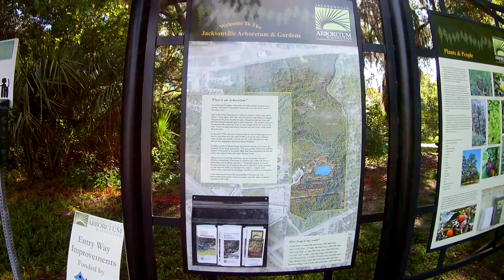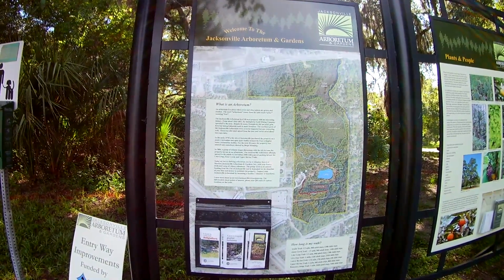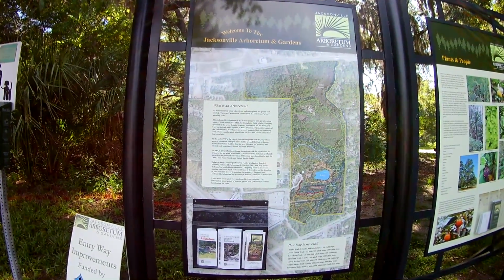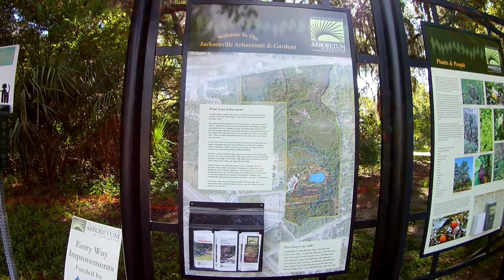Today we're here at the Jacksonville Arboretum and Gardens. An arboretum is a place where trees and other plants are grown and studied. The word arboretum comes from the Latin word arbor, meaning tree. The Jacksonville Arboretum is a 120-acre property with an interesting history.